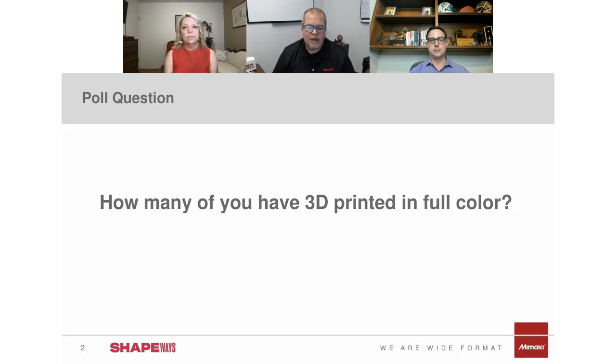But again, this is one of the things that really excites Mimaki about working with Shapeways, to make this more accessible and get it out to more people, so that when we come back and do some, hopefully, webinars with Jaime on the specifics of how to prepare files for color printing, we see that line go way, way up because people have been more exposed to Shapeways and to the Mimaki technology.